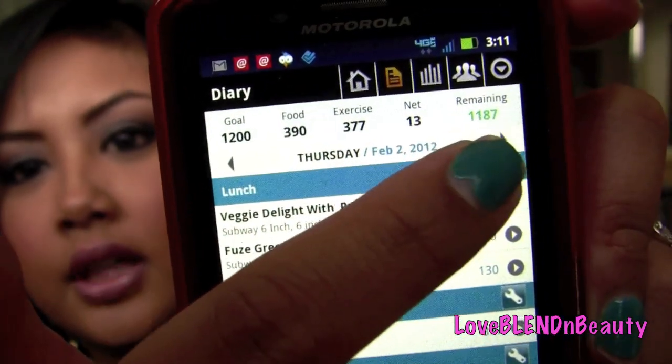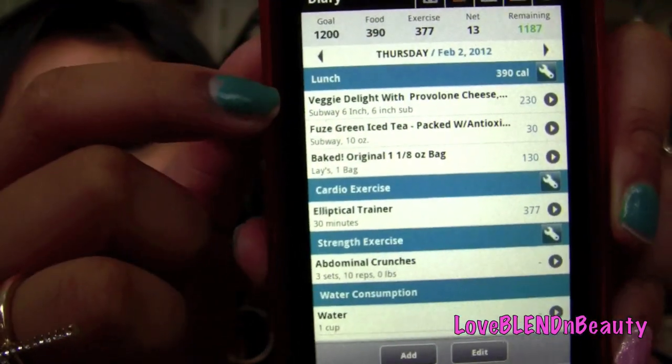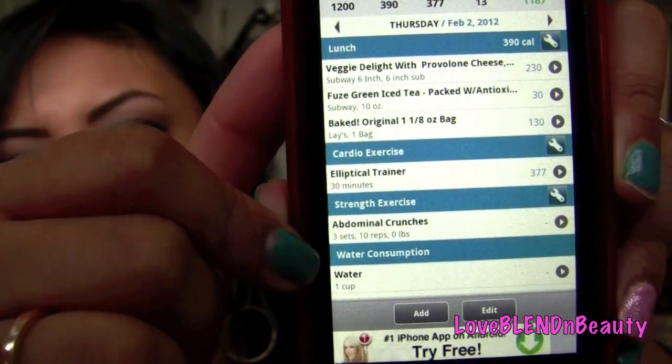All this is kind of hard to explain. It'll explain it further in the app, but this is how many calories I have left in the day. I worked out this morning, which you can also log. You can log what you worked out. I did 30 minutes of cardio and some crunches. I had a 390 calorie lunch, which is hella good. To me, 1200 calories seemed like so little, because honestly, y'all know I eat like a fat kid, okay? I love food.